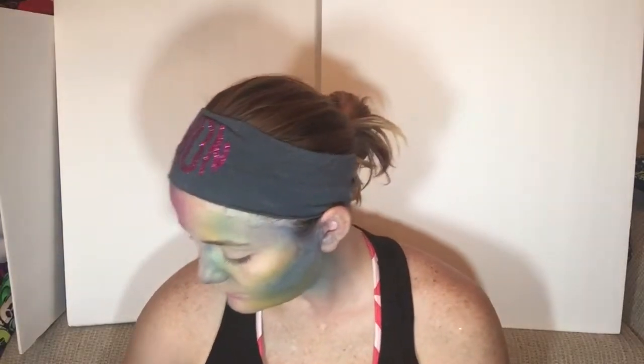And I like how it looks. I like the teals and yellows on this side, and then I like the pinks and purples on this side. So that's really fun. So now we're gonna bring out our face paints.